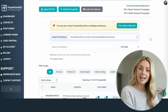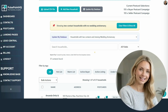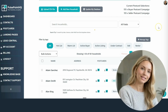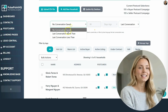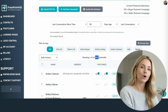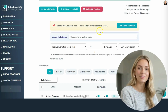Here's something I love about the habit of updating your database, and it connects directly back to success habit 8. If you're ever short on live interviews for the week, updating your database is the perfect opportunity to catch up. Here's how I do it. From your contacts page, first filter by last conversation. Set it to more than 90 days ago. Now you're looking at contacts who are overdue for a live interaction. Then layer in the update my database filters on top of that.